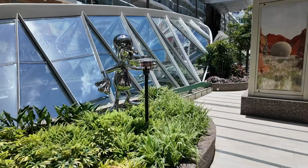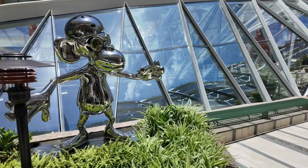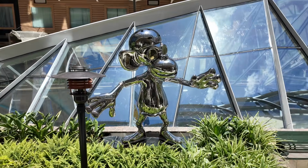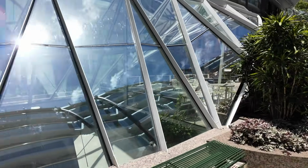I think these monkeys might be a theme. On the Wonder of the Seas, they have astronauts, and you're supposed to seek out all of the astronauts. Maybe the monkeys are the thing to seek out on Utopia.